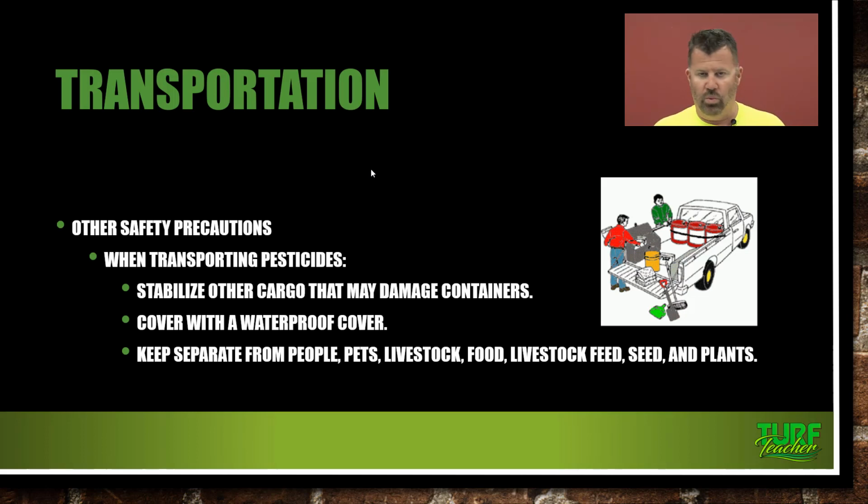So you're not getting weed eaters. You might want to keep a blower on there if you're putting out granular application, but you don't want shovels and rakes that could damage your pesticide containers. You definitely want to keep them separate from people, pets, your food, livestock feed, seed, and plants that you're going to be planting in someone's yard. You want to keep that material away from the pesticides while transporting as well.